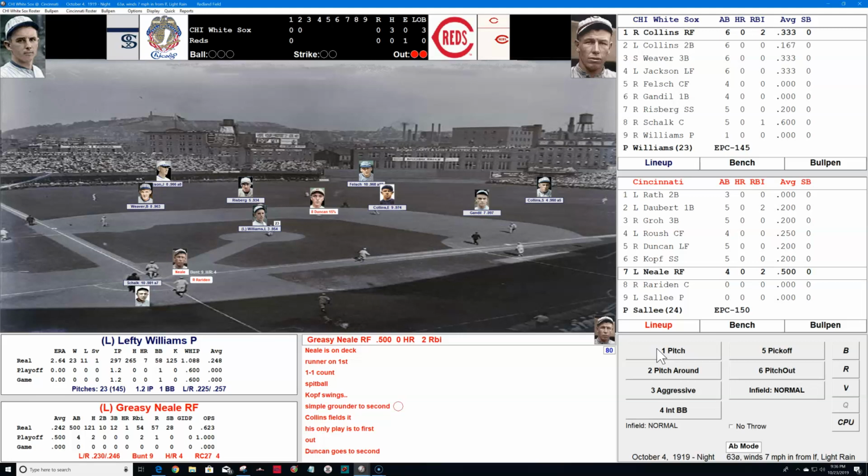Baseball names, Joe. Yeah, you gotta love baseball names. You don't see names like this in football or basketball. You only see Greasy Neal. If that's not a baseball name, I don't know what is.